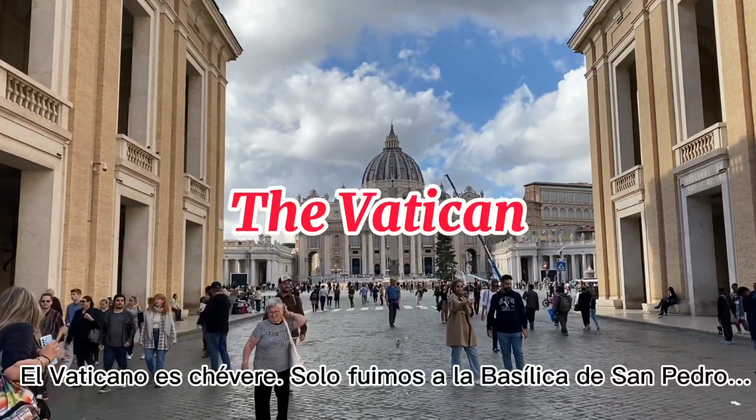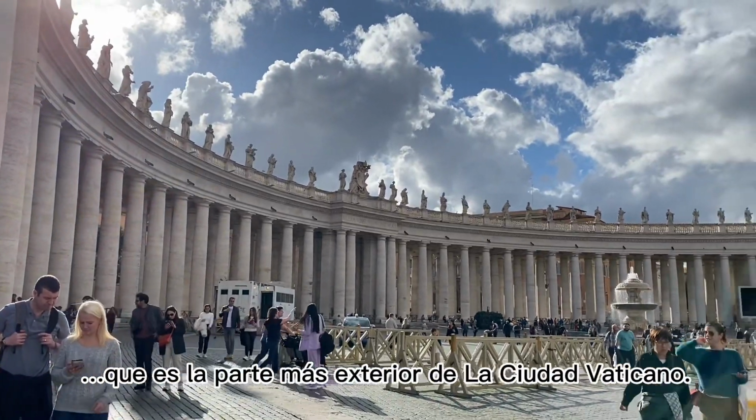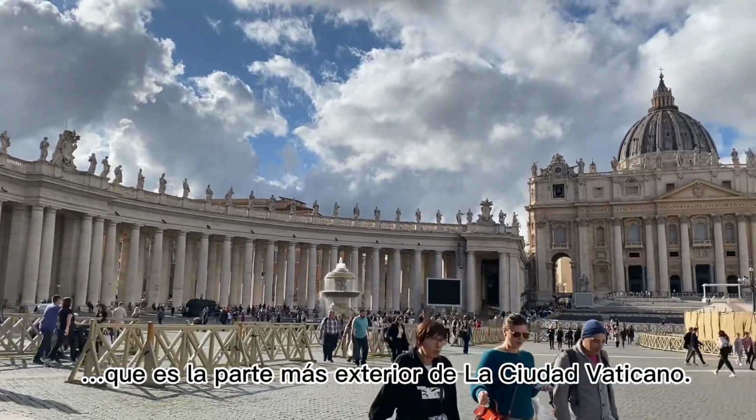The Vatican is pretty cool. We only went to St. Peter's Basilica, which is, I guess, the outermost part of Vatican City.